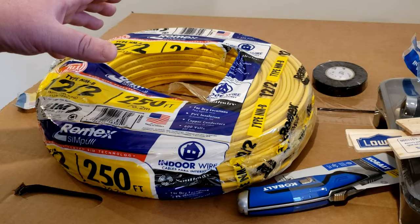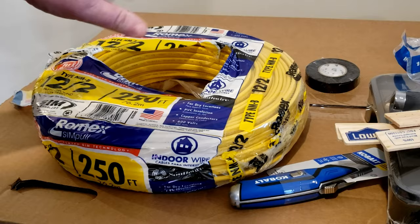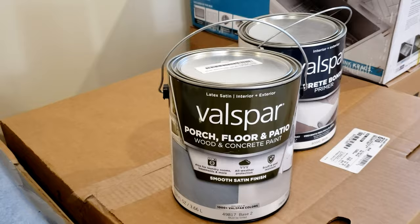So enough boredom. But yeah, we're going to get this all hooked up. It'll look really pretty. So we got our paint goods. We got the paint and the primer for the floor. We're going to be rocking and rolling today.